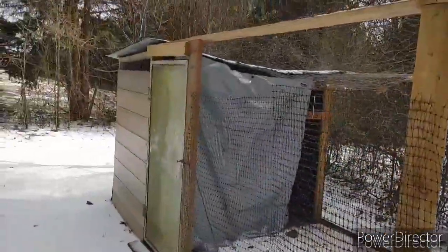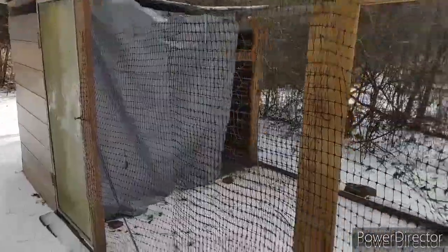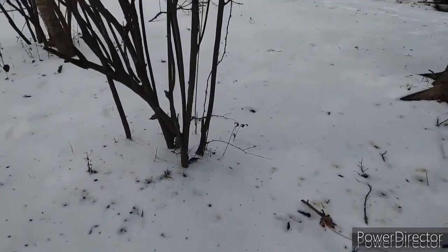We put them a tarp up to close up the front end of their house to give them more warmth. Luckily, we didn't lose any. Let's walk over here and look at the duck. I'm noticing a bunch of pivot holes where it's starting to melt at. Seems to make it a little more slippery. So we'll have to be really careful out here.